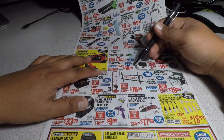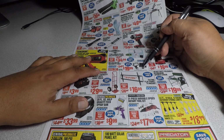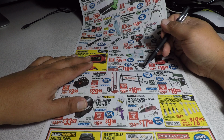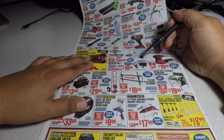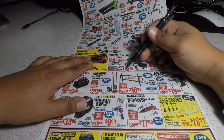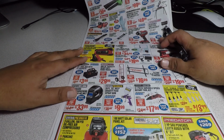This is a great one, they actually discounted this light. I do have it. I still have to do the 1-year review on this. It still works. It's still hanging up on my overhang of the roof. So it still works.